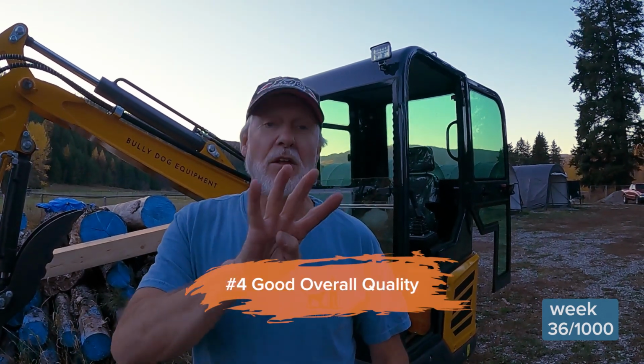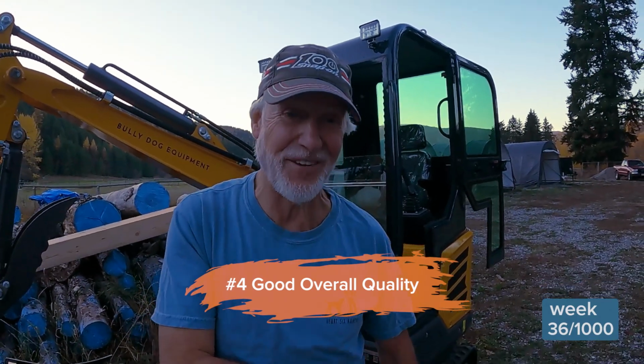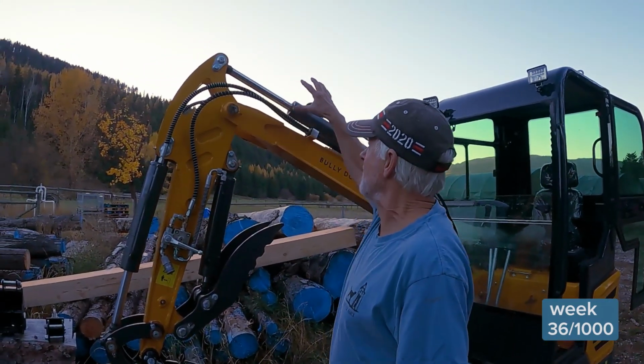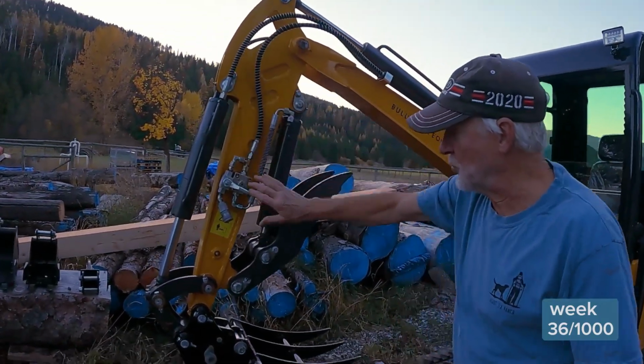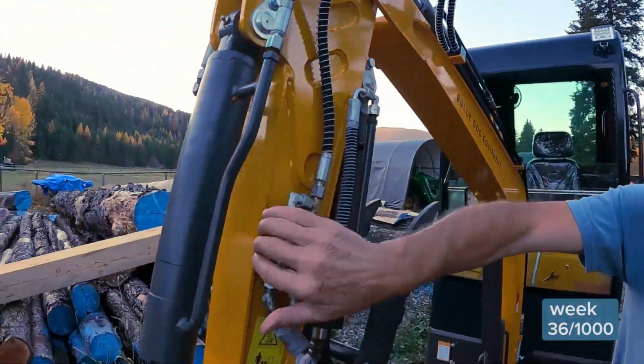Number 4, the overall quality, and again, this is just first impressions, so stay tuned to this channel. This whole thing might unravel unceremoniously at some point, but things like the pins, the bushings, the hydraulic cylinders, the fittings, the routing of the cylinders, the fit, the finish, the welds on the boom and the stick, everything seems really, really solid. And before I finalized the purchase, the independent mechanic that I have great faith and trust in verified all of what I just said.